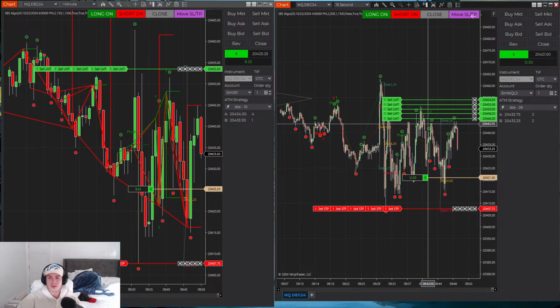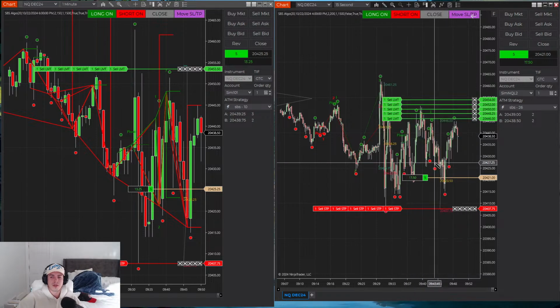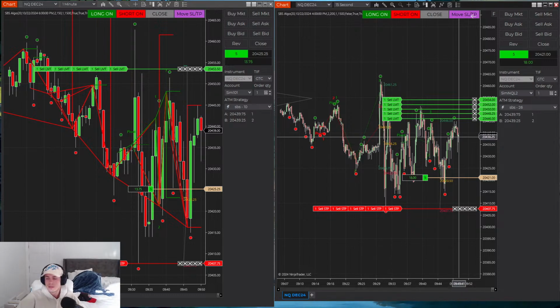Ooh, we just sweep that liquidity at 43 and come back down. Also, our ATM is at 25 points, I think, and then it starts trailing. So this was 24 points. So actually, if we hit this first TP, we would have trailed to about here, probably been trailed out.